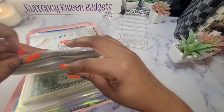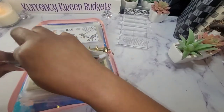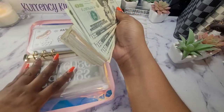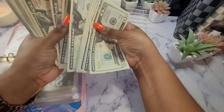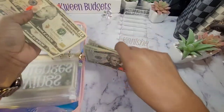And as I was saying, guys, we have so much money saved up for my savings challenges. I got behind on a lot of things due to a lot of things that have been happening, but we will get caught up right now on all of these savings challenges.